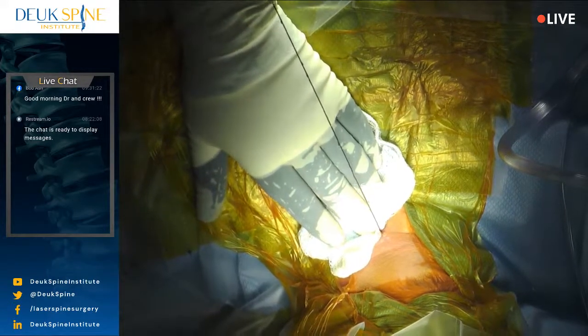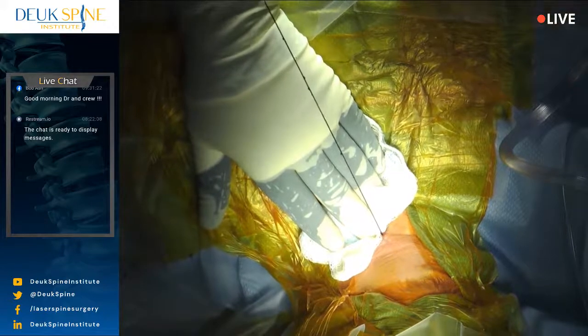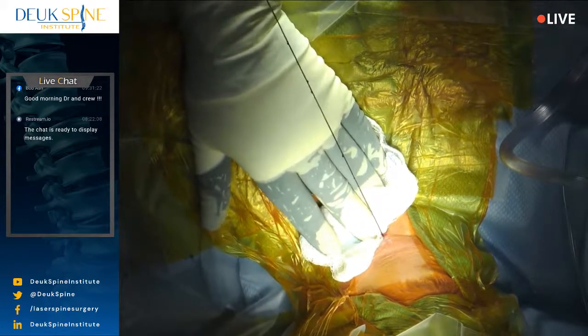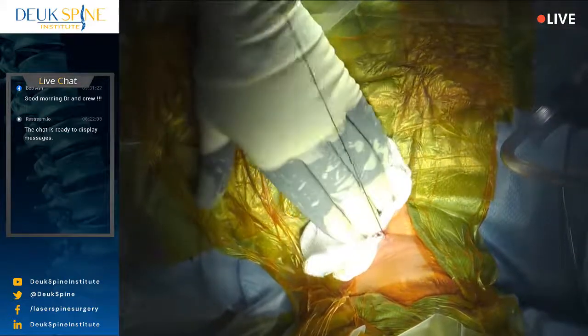So guide wire is very, very important. It has to be placed properly. If you do it properly with good technique, then you don't need to worry about damaging things like the carotid artery, the esophagus, the trachea, or the jugular vein, or the sympathetic trunk, or the vagus nerve. So any of those things, okay?